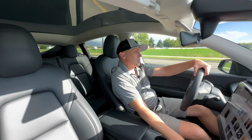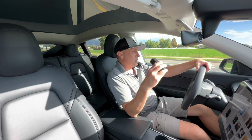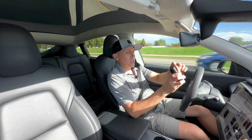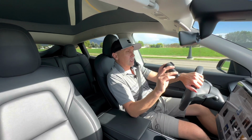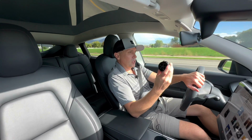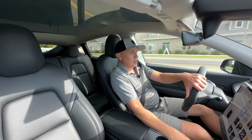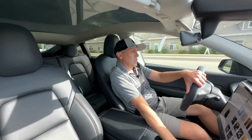Most of the ChargePoint and the slower ones use the J1772 plug adapter. This will come with your car. This goes into the Tesla part, and then this is the J1772 plug that just clips on here, and then you just start charging your car. So I always keep my adapter ready and available so that I can use that.